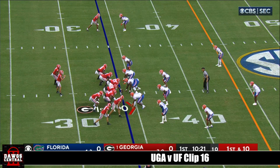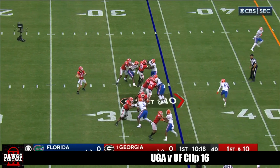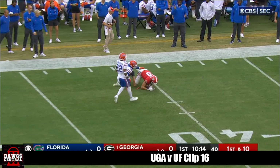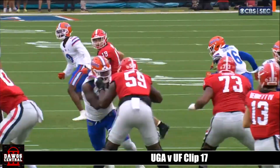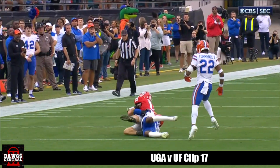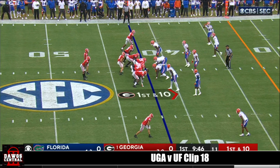Meanwhile, Georgia's 2nd possession from the 34. Stetson Bennett off the play fake, throws, and that's a perfect strike to Brock Bowers. Effective for this Georgia football team. Washington's in, Bowers in. He's the matchup problem. He's as big as a tight end, really hard to find a way to stop him. Picked up 24 on that one.